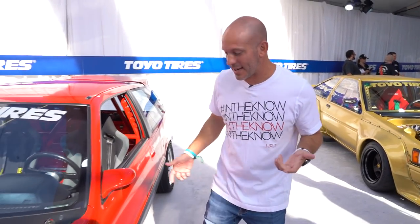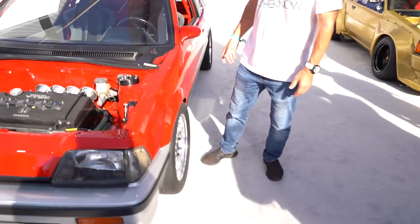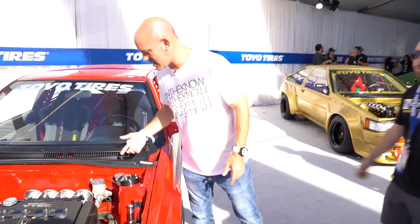There are so many sick Hondas to look at. Got this red hatchback here, Civic hatchback. I love it. It's got red paint. It's got the wheels, silver bumpers, throttle bodies, and right.